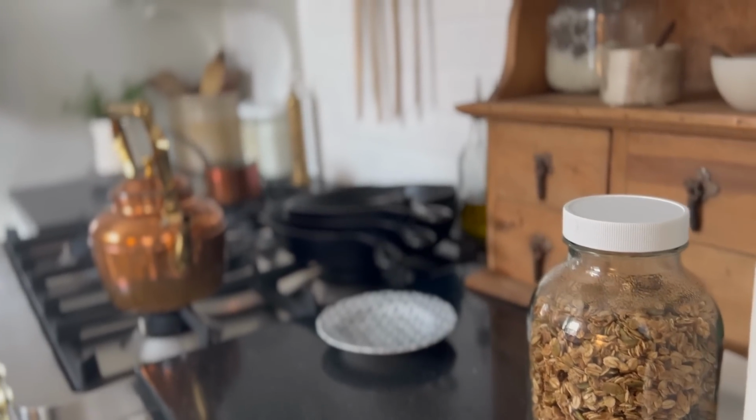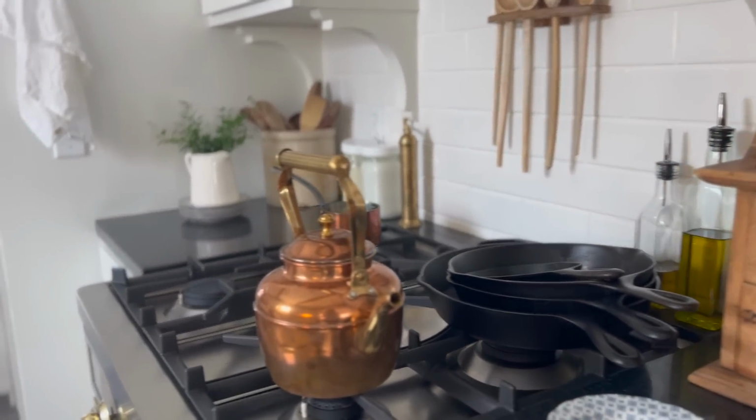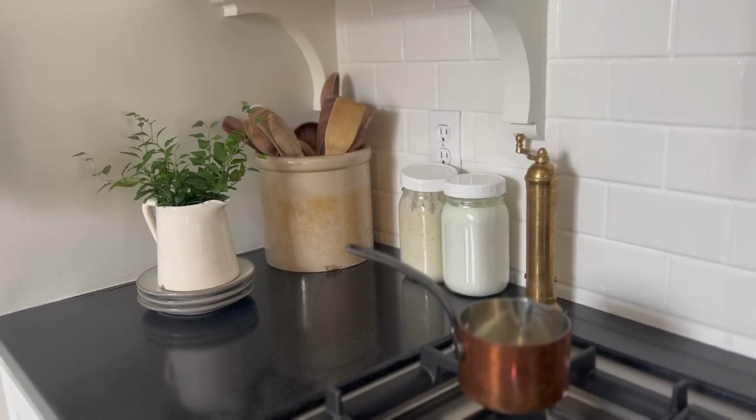So not a huge selection. And I'm a little bit picky about the plants I want to bring into my home. I don't want them to look waxy or tropical or spiky. I really want to keep with that cottage feel.